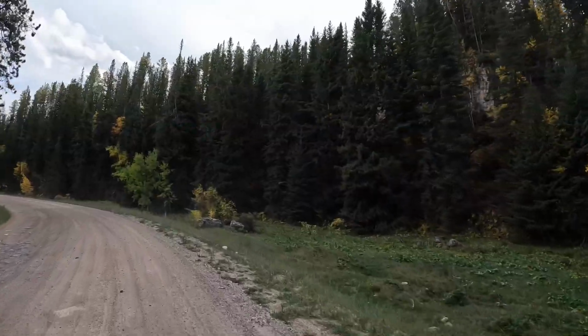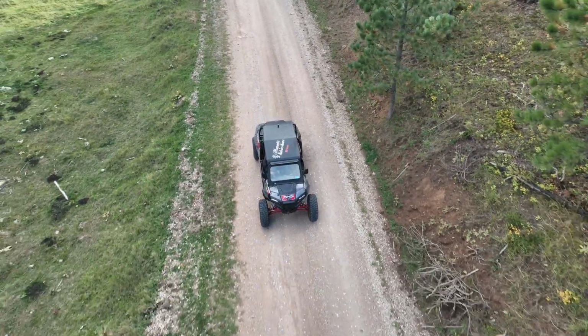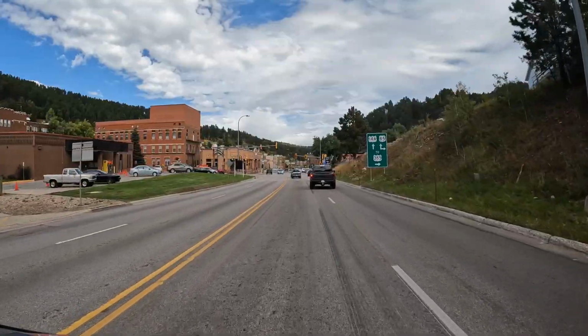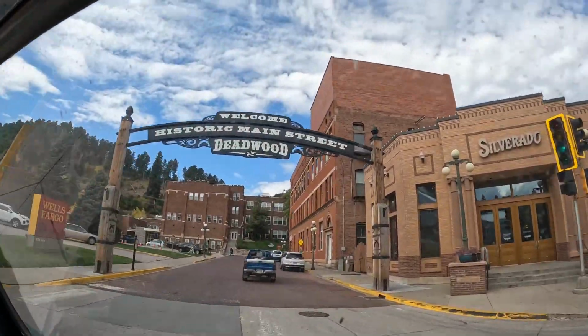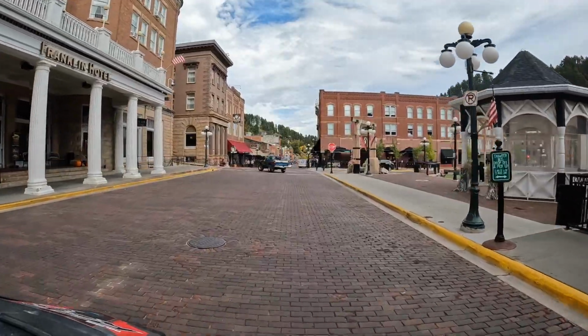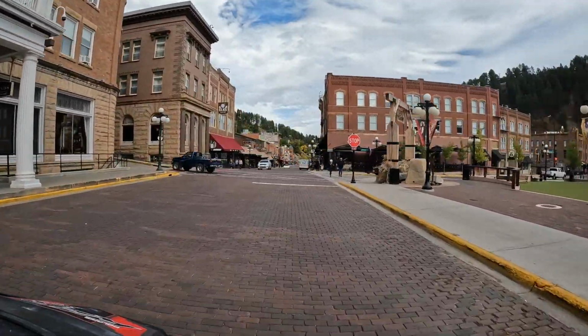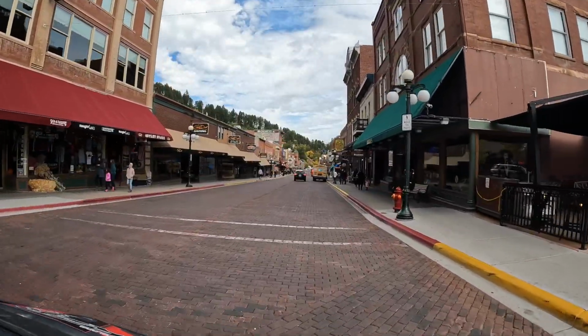So yeah, Deadwood was fun. We took a back forest road all the way to Deadwood from Spearfish, which was kind of neat. A lot of cute little gaming, casinos, some little shopping. It's a cute little town. I really like Deadwood. We went there during Sturgis, if you've seen that video. We covered Deadwood a little bit, but we went back. We stopped and gambled a little bit. I lost money.